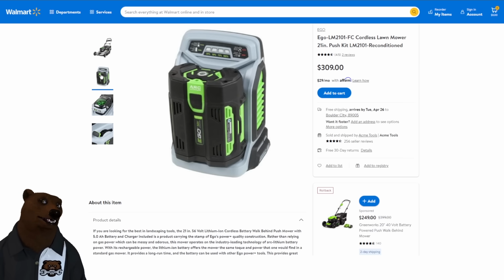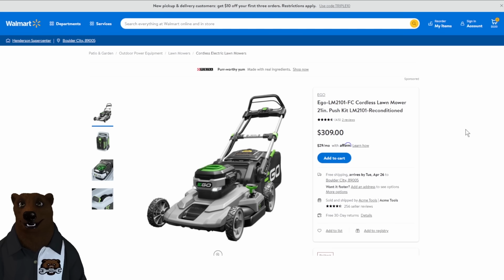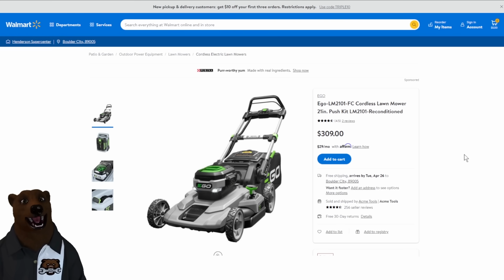The battery alone is $150, the cheapest price I could find. Throw the charger on there, you're looking at $200 easy. So you're getting a mower for $109. And Ego is, as I said, I think the Cadillac of the homeowner grade outdoor power equipment. If you want something that just works every time, that's reliable, has enough power to get the job done, I love Hart. That's what we have, but Ego is fantastic.